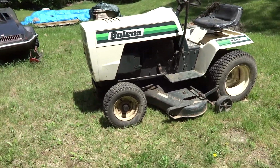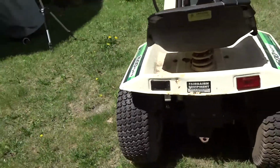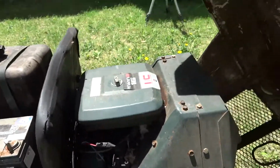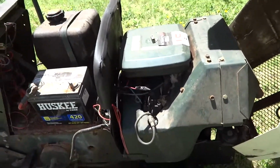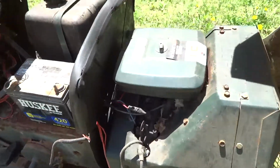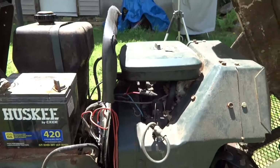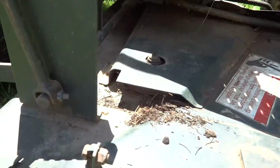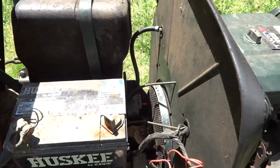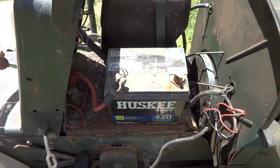Let's see here. It does have a 16 horse Briggs V-twin in it. It's an older one. I'm guessing we probably won't be able to find parts easily for it. But the good sign is that the air cleaner was clean, didn't have a nest in it, but as you can see, it's got a bunch of other junk in it. It has been sitting. The deck, of course, is full of stuff as well, but everything seems to move. The engine turns over freely, feels like it has compression. The battery is obviously not the original or the correct one.